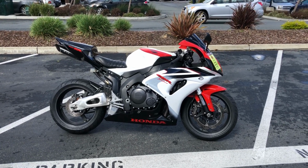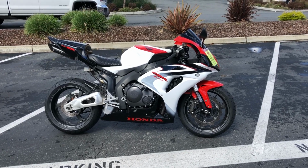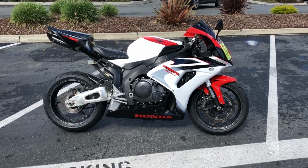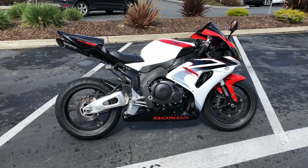Today at Contra Costa Powersports, we have a 2007 Honda CBR1000RR. This bike has 20,600 miles and is offered for $5,999 here at Contra Costa Powersports. This is a great looking 1000cc super sport.